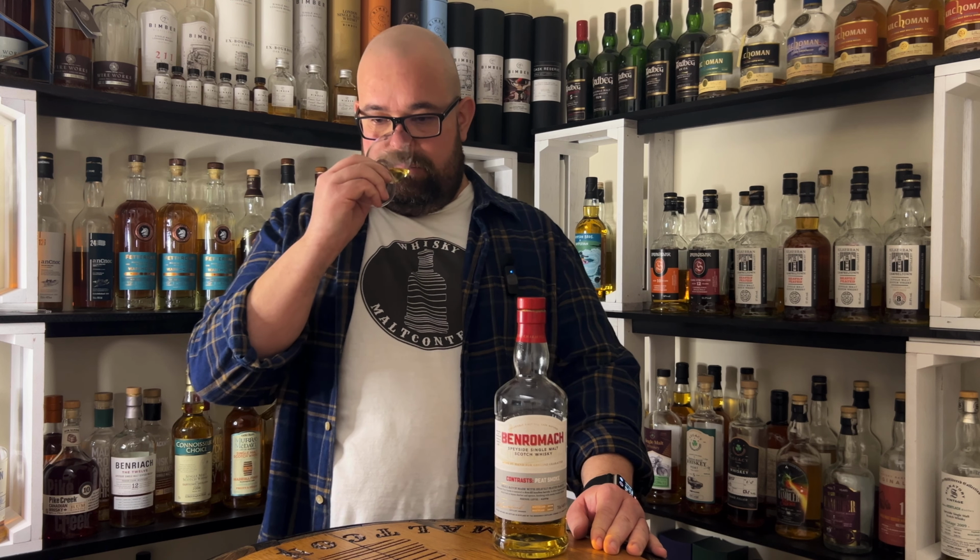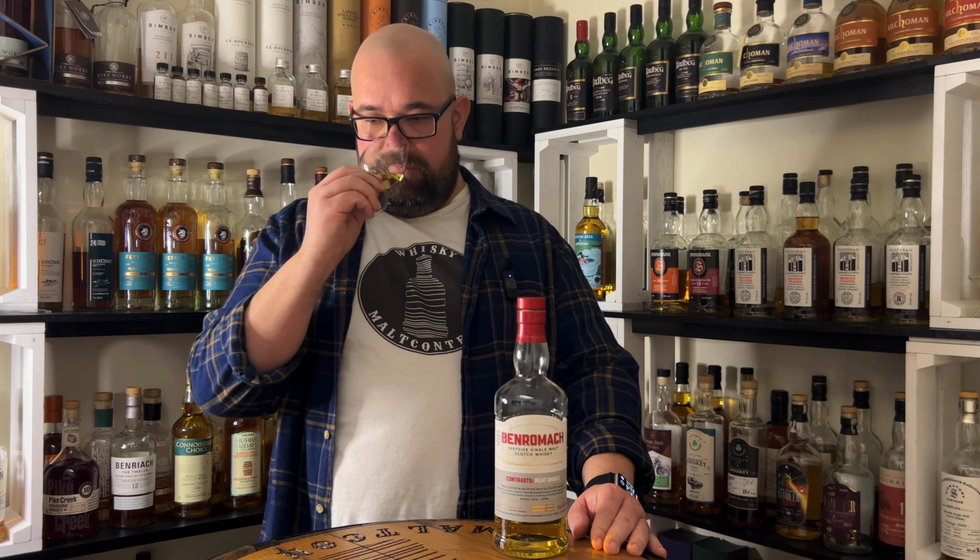On the nose, nice and sweet, loads of vanilla, some citrus notes, some herbal notes, and of course loads of smokiness. But this is bonfire smokiness. It's not like heavily medicinal Islay peat whiskey. It's 42 ppm, so quite a lot of phenols, but this character of the smokiness is completely different. Quite nice. Alcohol is nicely balanced.